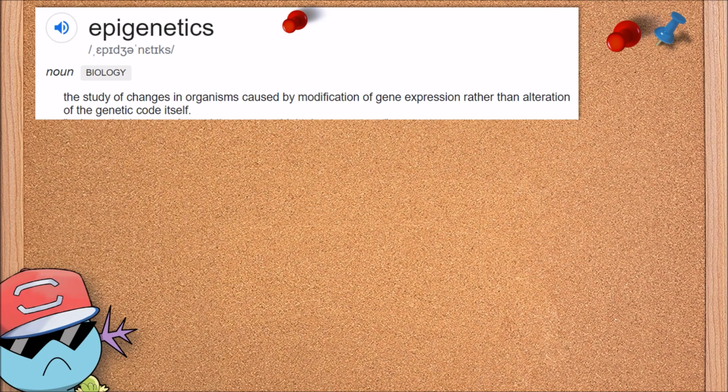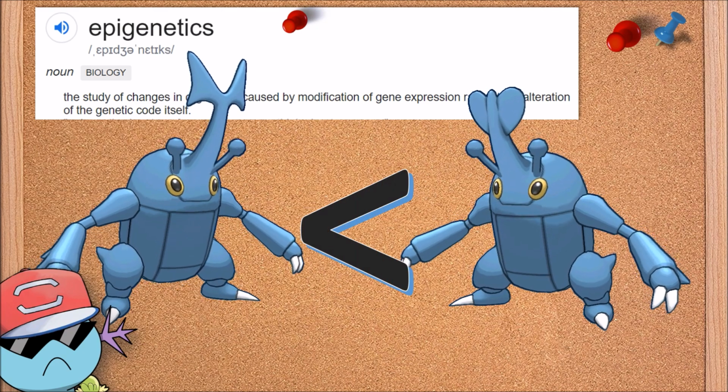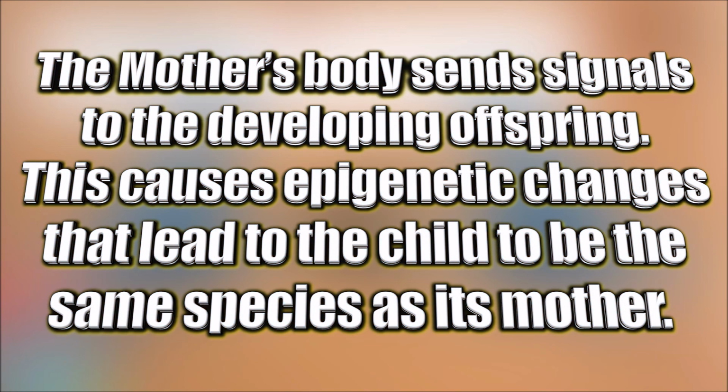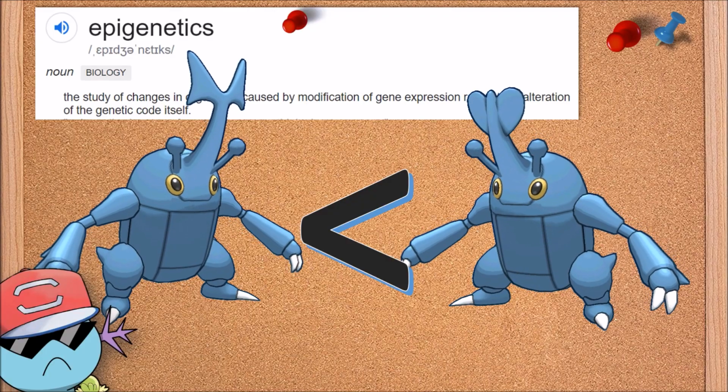How this would apply to Pokemon breeding is that because the mother provides much more to the offspring than the father does, certain epigenetic changes happen that make the offspring the same species as the mother rather than the father. If you followed along to all that, well done. I'm not even entirely sure what I just said there.